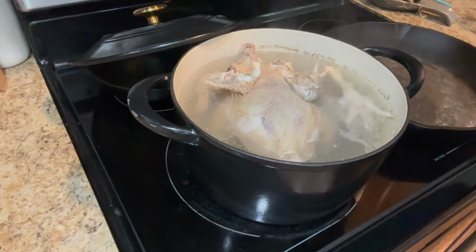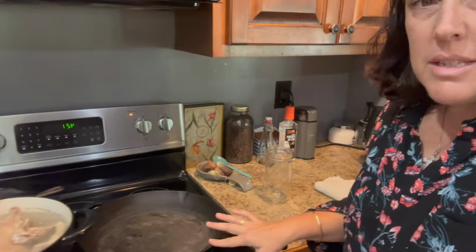Okay, so this has been cooking. I've had a shower and got changed because I'm going out, but this has been cooking for a good while. I'm going to pull it out of the pot, put it over here so it can start to cool down a little bit so I can debone it.